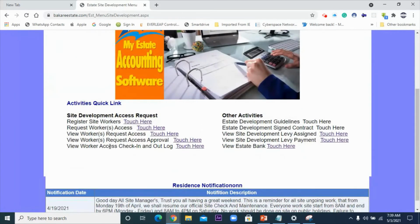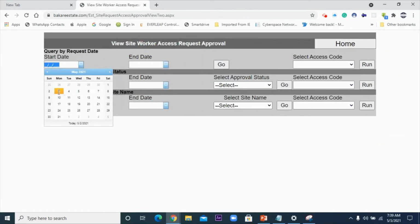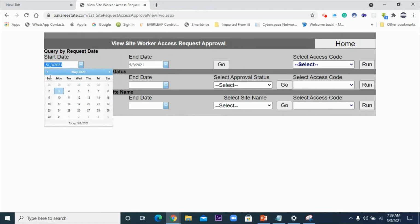So let's talk about the next one. You can check whether approval has been given. Once you do that request, you check if approval has been given to you. Let's see if you have any approval. Okay, so this has not been approved yet. But let's see if we have any previous approval, which we can use for this example.